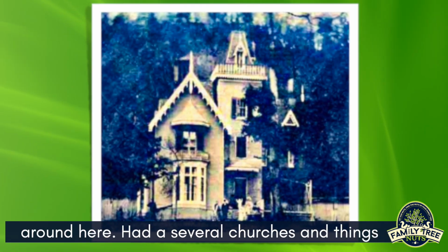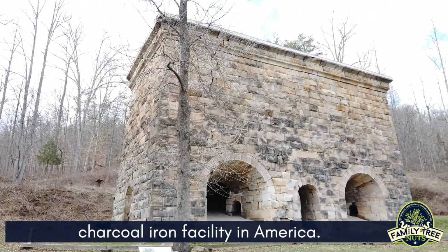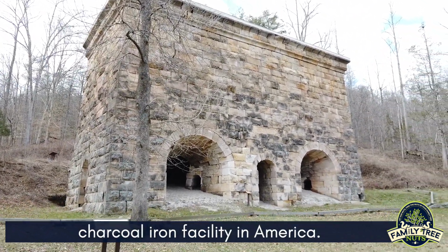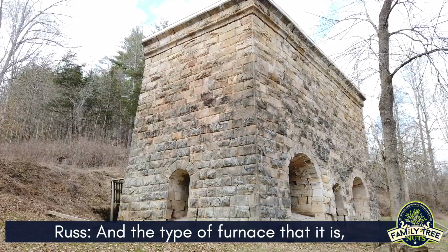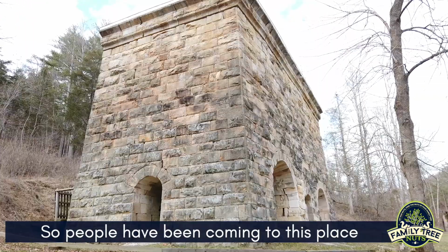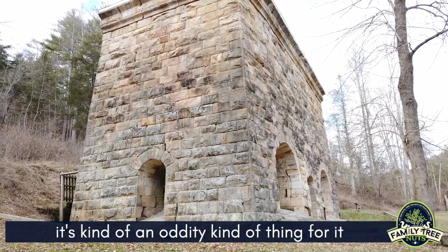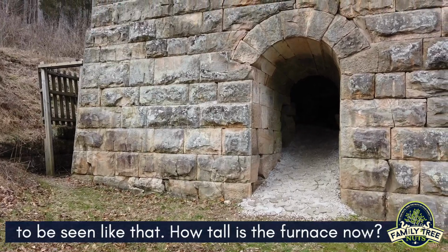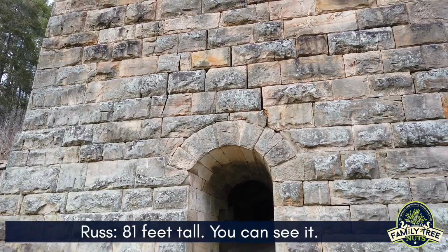Had several churches and things that were here, and I think it was the last charcoal iron facility in America. So that's pretty cool. And of the type of furnace that it is, it's the largest furnace in the world. So people have been coming to this place since the 70s to see this because it's kind of an oddity for it to be seen like that. How tall is the furnace now? It stands 81 feet.